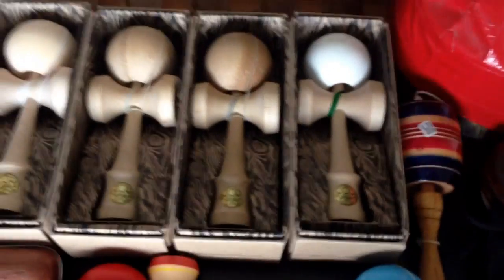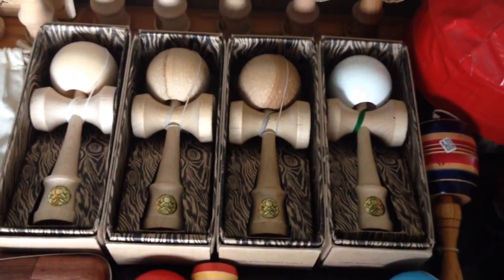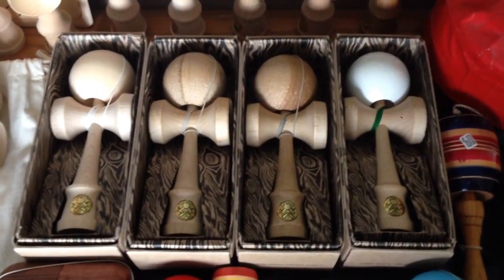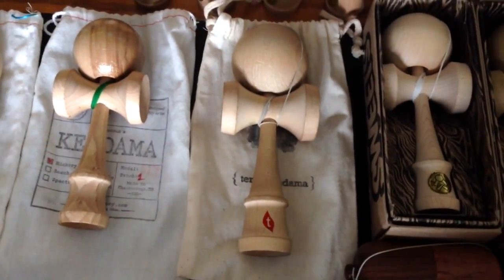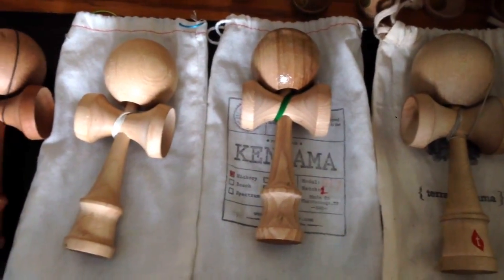Here's my homegrown collection. There's maple on the left, there's another maple, then there's a maple with a Croix split Tama and a pearl white homegrown on the right. Next is a little bit bigger Terra maple. There's a first grain theory hickory.